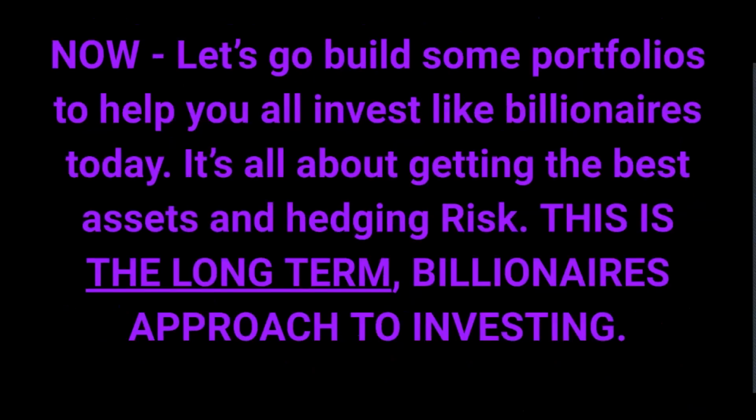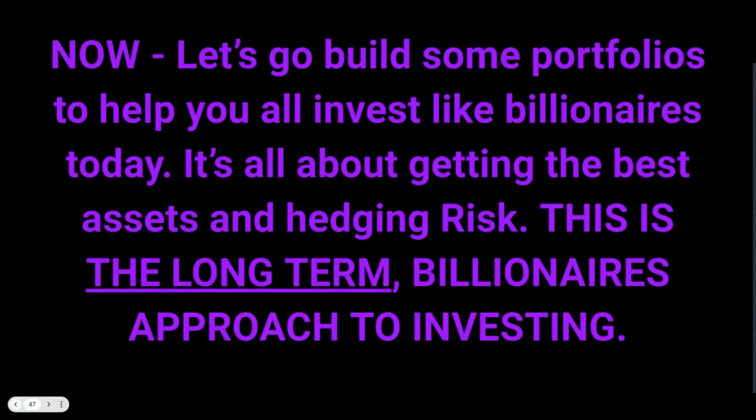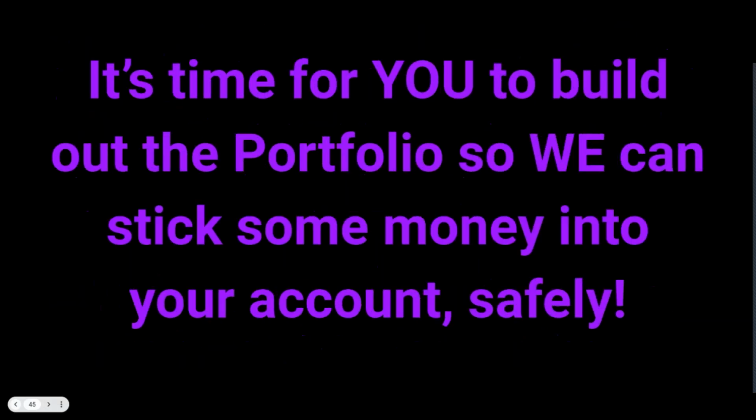So let's go build some portfolios to help you all invest like billionaires. It's all about getting the best assets and hedging risk. This is the long-term billionaires approach to investing. Guys, I want to give you a little secret here. The billionaires all use risk parity. They don't day trade. They don't use options. They don't swing trade. They don't have 99% of their money in real estate either. It's all in the stock market using risk parity. So let's get you guys an investment so you can build out the portfolio safely.